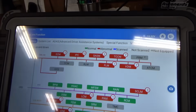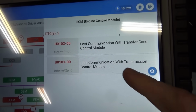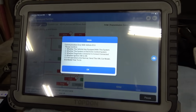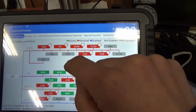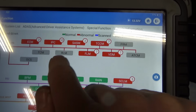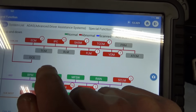Most of the modules are red. You can see the ECM, for example, is fussing about lost comm with the transfer case control module and lost comm with the transmission control module. So the transmission controller is MIA. Can't talk to it. You can try, and it'll just kick you out. So that's a problem. TCM is offline. What else do we have here? Parking brake control module. No, we don't care about that. Ride level control module. That's offline. All-terrain control module. I'm not sure if that's equipped. And the OCS, occupant classification system module.